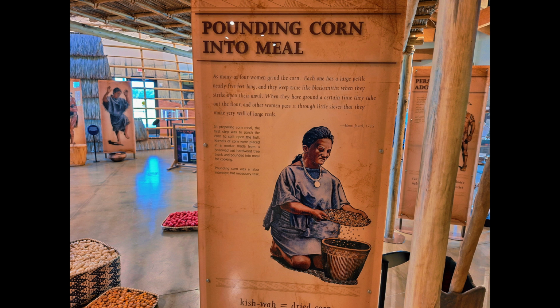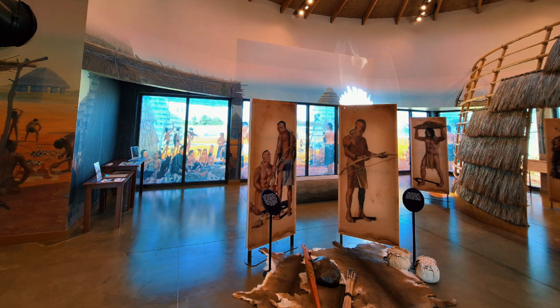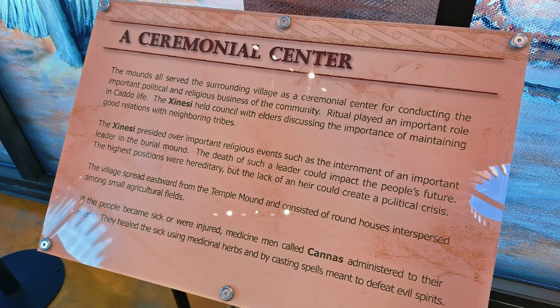This talks about how the Caddo women would pound corn into meal. This talks about how trade was an important part of the Caddo people. Copper artifacts, marine shells, and finished stone ceremonial objects excavated from the mounds at this site indicate that they participated in an extensive trade network. A ceremonial center. The mounds all served the surrounding village as a ceremonial center for conducting the important political and religious business of the community.